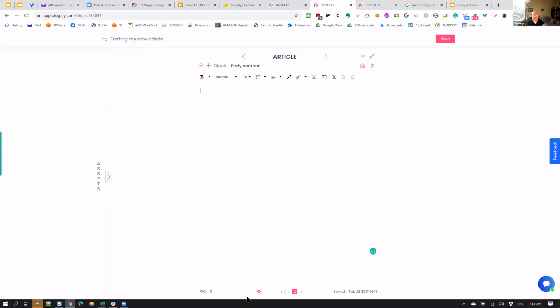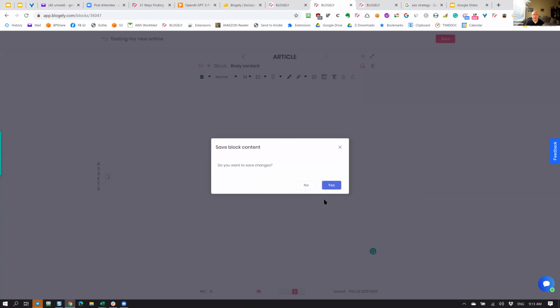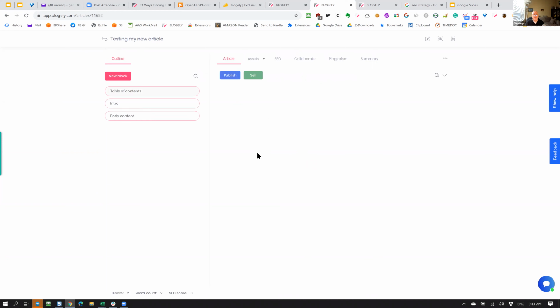You can see on the bottom is the additional information here. This one is there for the preview of all your blocks. And this one is your pagination. When you click here, you can actually move it between blocks like this. And when you want to get out of the block, you go this way.